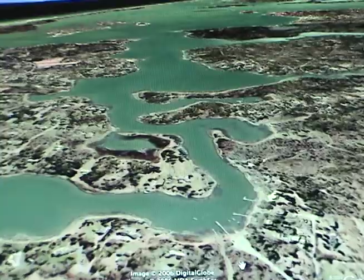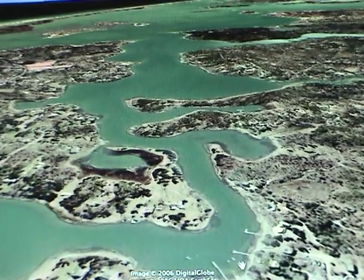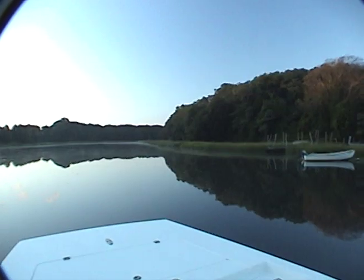And winding our way through the channels of Pleasant Bay near Chatham, I'm reminded of some great fishing trips my family and I have experienced here in the past. And here's Captain Bill to explain our plan of attack for today.